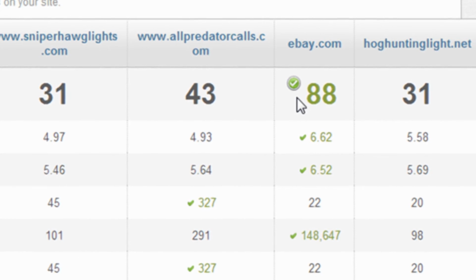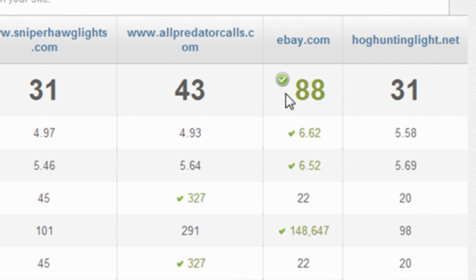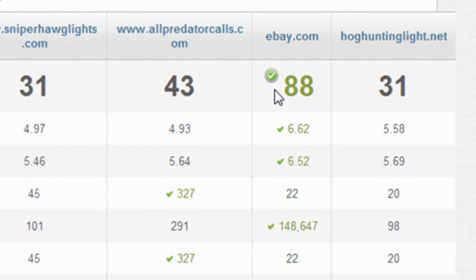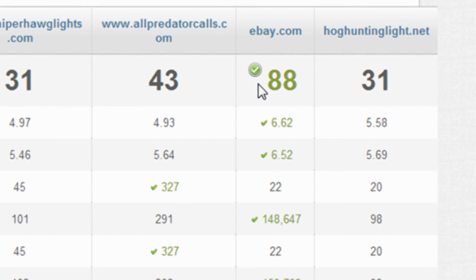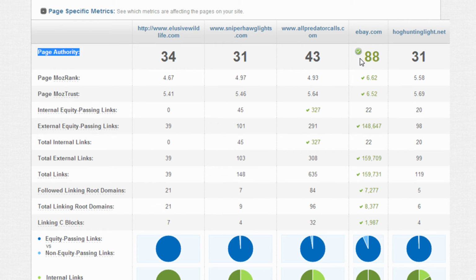And the first thing you'll notice is obviously page authority isn't the only factor, because if it was, eBay would be listed at the top. But there's many other factors, and in this case, eBay isn't a hog hunting website. It's obviously a website with many different products, but since it has a lot of authority, Google is choosing in this case to show the Hog Hunting Light products on eBay.com in the 4th position in the results page.